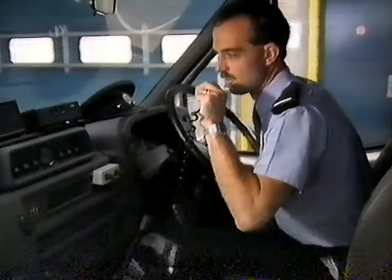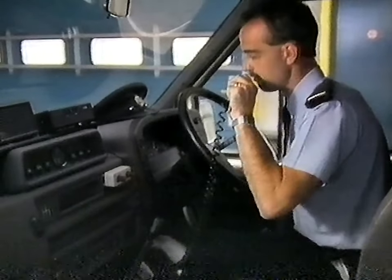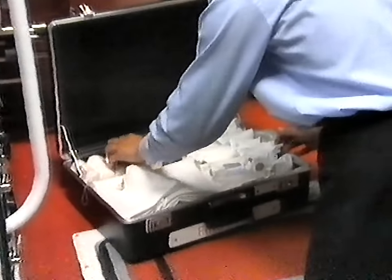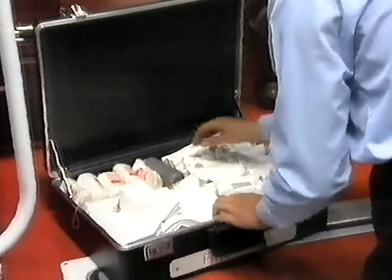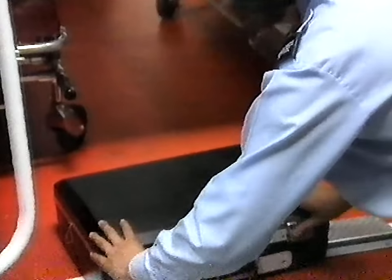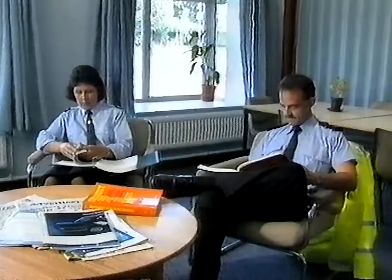Then he checks to see if the blue light is working and that the two-way radio is in order. Bravo 9-4, radio check, 1, 2, 3, 4. Jane makes sure they have enough bandages of all sorts of sizes. When they're sure everything is right, they can rest until they're needed.